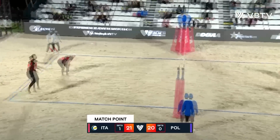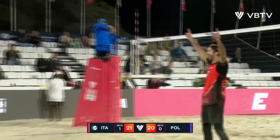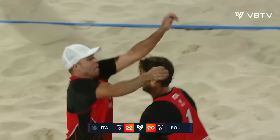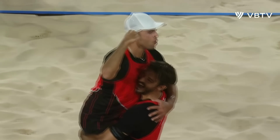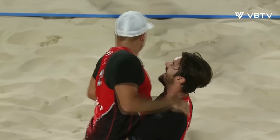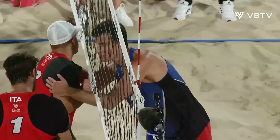Ranghieri cleared up the overpass. He's done it. It's an ace serve from Ranghieri. The cap goes skywards, and they can celebrate because they are bronze medalists here in Doha. What a performance. You little beauty, he's saying to him. Oh dear, what a game.